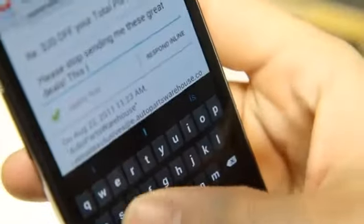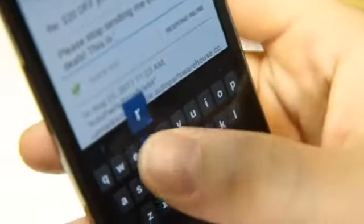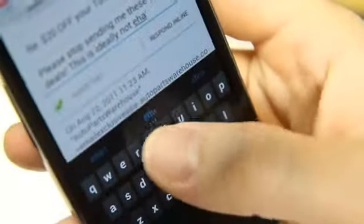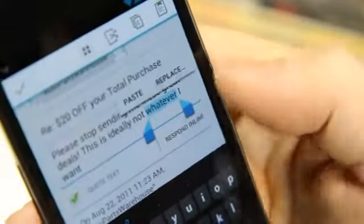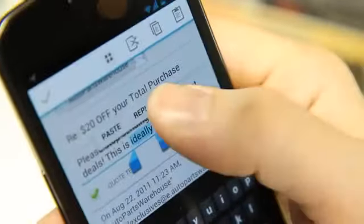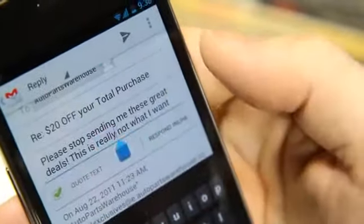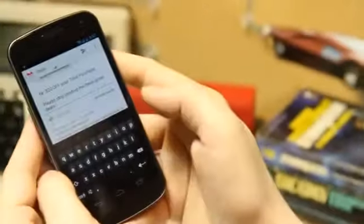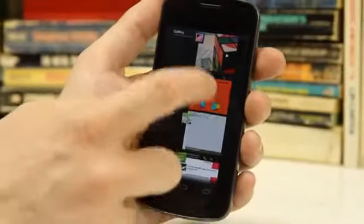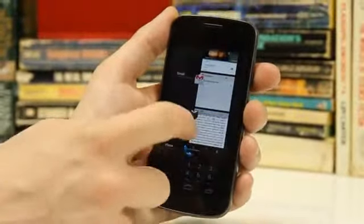The keyboard is massively, massively improved in Ice Cream Sandwich. Not only is prediction better, but it just seems smarter in every way. It gives you better choices when you're typing. You can tap on words for quick replacements. And it does some of the stuff that I have always wanted it to do, which the iPhone does really well, like know that you type 2 words without a space and it asks if you want to separate them. So that's really handy.